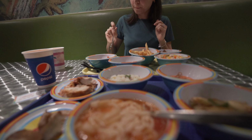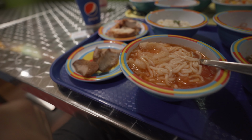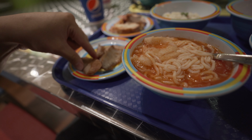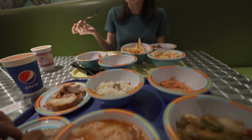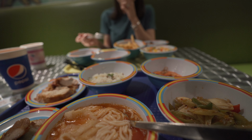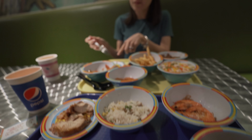Okay, so while Andrea's eating her noodles, I want to say that I sort of cheated and jumped in and tasted one of these pork neck pieces, and this one's delicious. Recommend this one. There's a good blend between Western style food and a lot of Chinese food. I think the taste is good. This is tilapia, grilled tilapia. It's super light seasoning, it's really good.